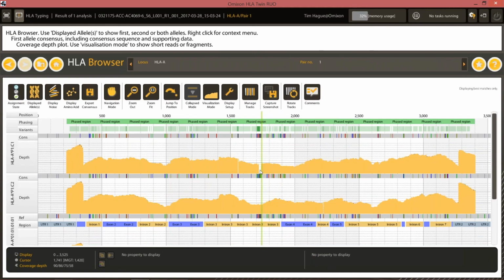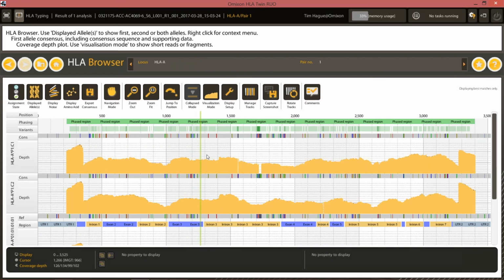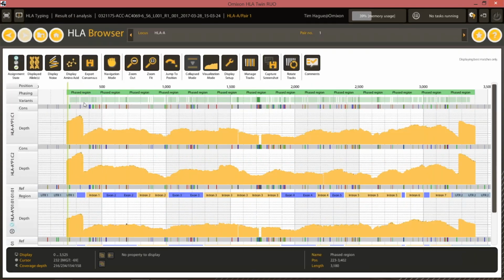So the first new feature is the one that you can see at the top of the screen. We have a context-sensitive help panel at the top of the screen up here. It's context-aware help, and when you move your mouse around in the genome browser, it will tell you what you're looking at, basically. This is very useful for people who haven't got a lot of experience with the software. If you're using it for the first time, it may be slightly confusing what you're looking at. So as you move the mouse around, it will update you and tell you what you're looking at all over the genome browser. And once you've got the hang of it, you can actually turn it off and you don't have to see it anymore. So that's one of the new features in here.